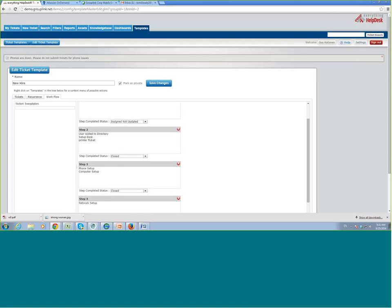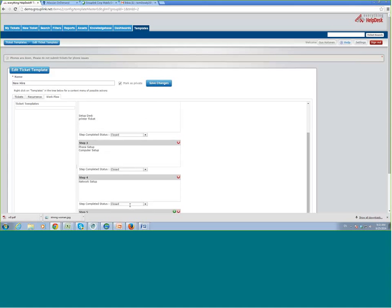When those 3 tickets are set to closed, then these 2 tickets will automatically be generated and sent out to the correct technicians. And then again, when these 2 tickets are set to close, then this one will go out. So you can set it up in whatever format you want and in whatever order you would like. These can all go to different technicians, but the system is just going to do it for you. You're going to initiate the template, but after that, those 7 tickets that need to go out, the system's going to do that for you, so you don't have to initiate every single one of those.